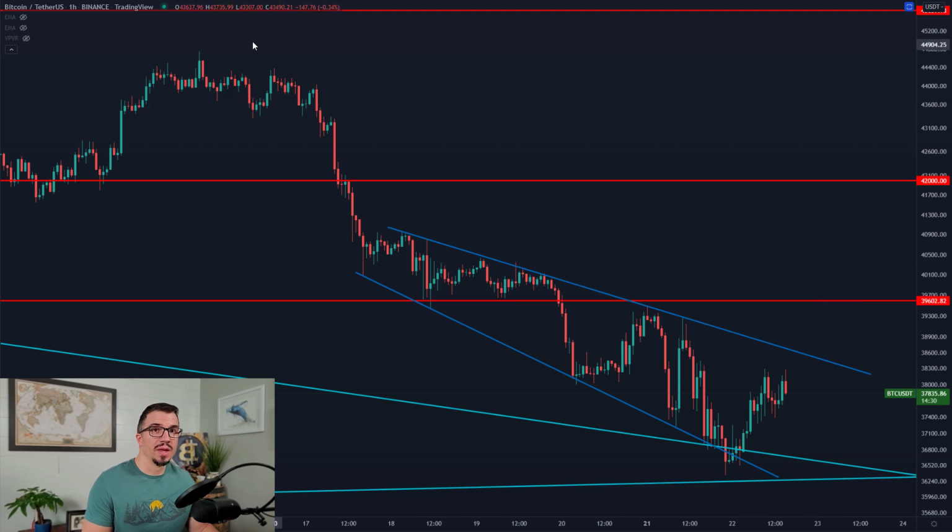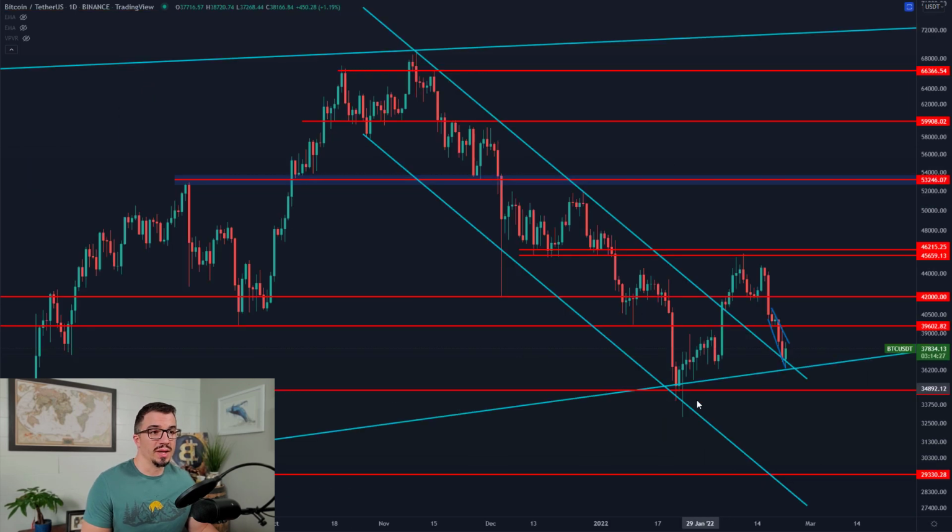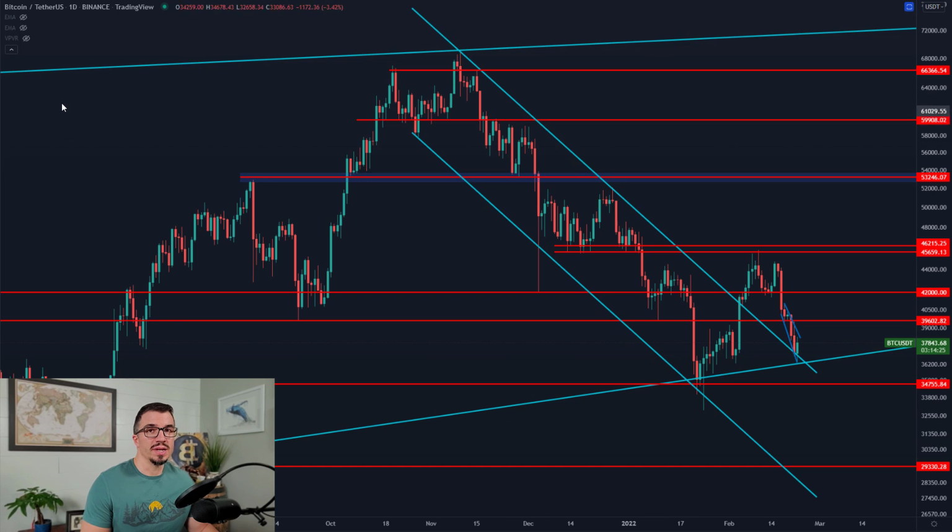And the reason for that, I talked about it yesterday, but it's worth repeating. If we look at the daily time frame, you can see where Bitcoin found support back here at 39,600, once again support here, and then resistance through this area.